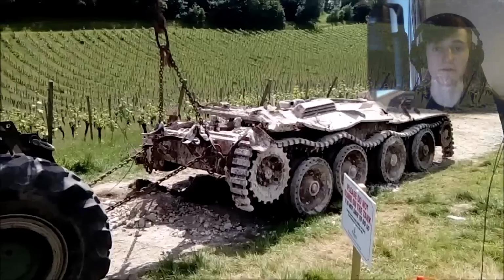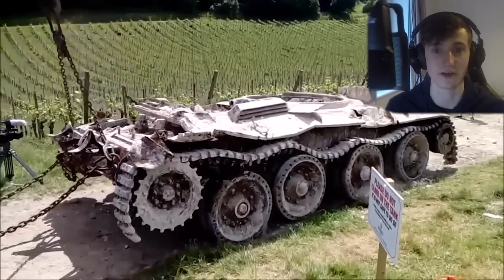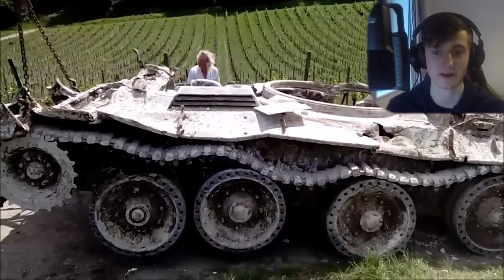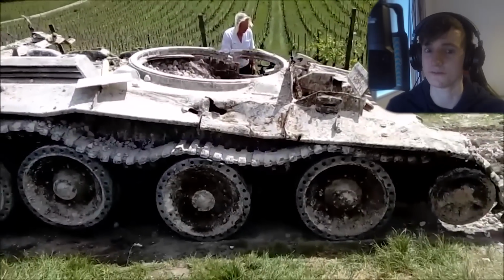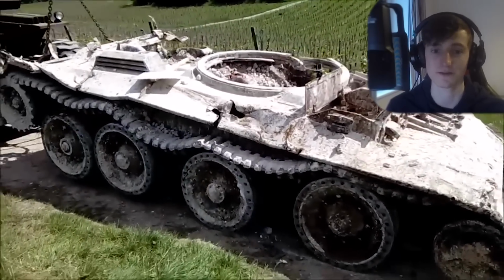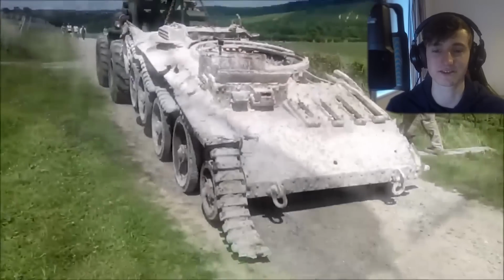Right, so the next tank I've got to show you today is a Covenanter that was dug up from a field, a wine estate at that, called Denby's. It was buried there in sort of the 1940s. As you might imagine, that's when the war was on. Surprising they didn't scrap them and melt them down for other tanks, but there we are. Very cool to see, and apparently they're getting restored, which is a bit mad looking at the state of them.